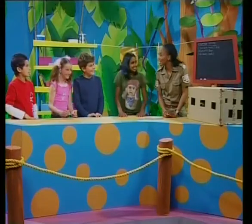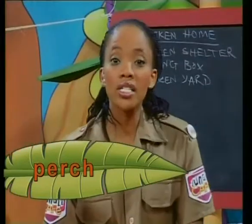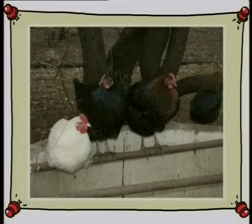Well, they need a shelter, somewhere safe, away from the jackals, where they can sleep at night, somewhere easy to clean, but also warm when it's very cold, and also cool when it's very hot. Wouldn't they need a bed to sleep in? Hens do not sleep on a bed. They sleep on a perch. What's a perch? A perch is a wire or branch, usually quite high off the ground, that the birds or chickens sleep or rest on. It keeps them safe from wild animals at night.